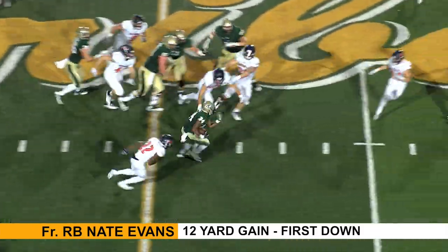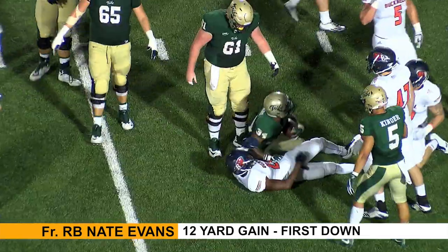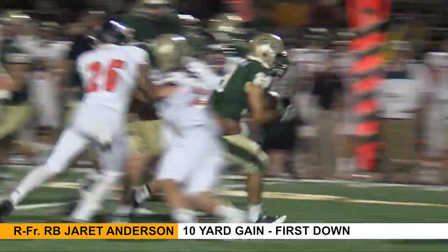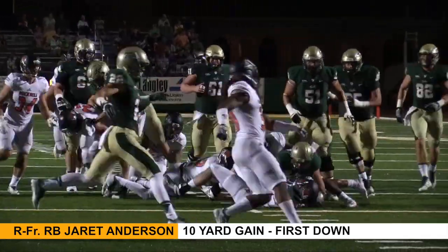Up the middle, nice bounce out. That's Nate Evans, still bouncing down the field, inside the 40 and down to the 39-yard line. The snap, the handoff, that's Jared Anderson, big hole, nice cut. He's inside the 25, all the way down, hanging on to the football at the 21-yard line.